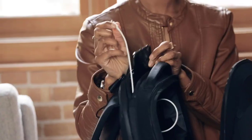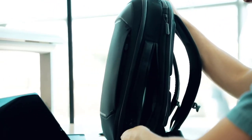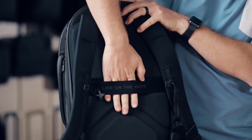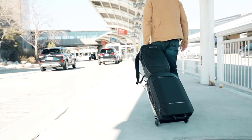You get 2 external quick-access pockets and a water bottle pocket that hides away when not in use. One external pocket features a hidden compartment for your items you may want to conceal. While traveling, you can easily slide the bag onto your roller luggage, transforming this into the perfect carry-on.